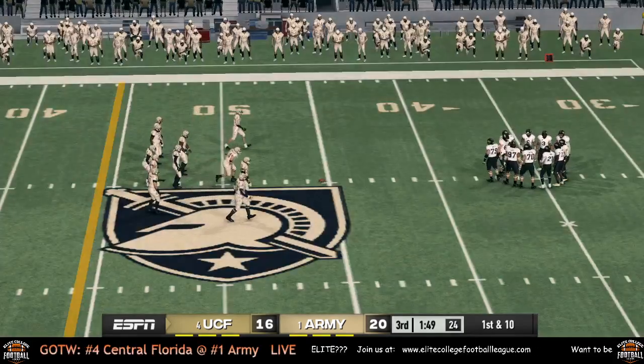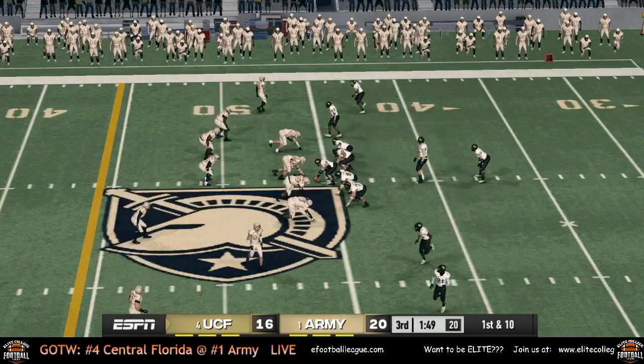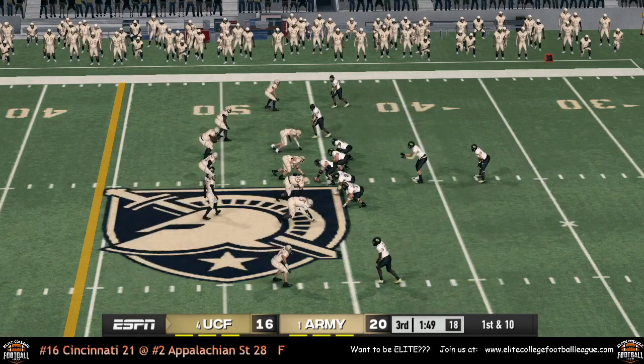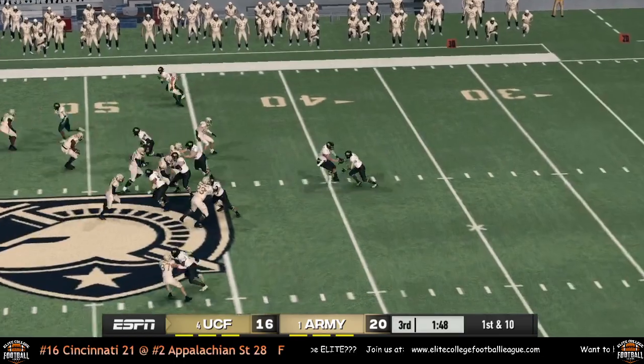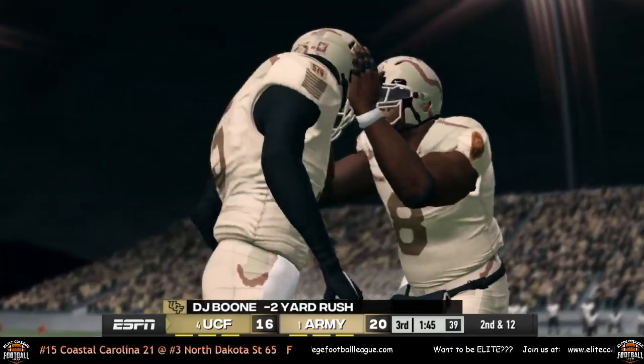This deficit can be easily overcome, sure. But they have to be thinking if they don't get something going on this series, the burden is going to be felt by their defense. He tackles him for a loss.